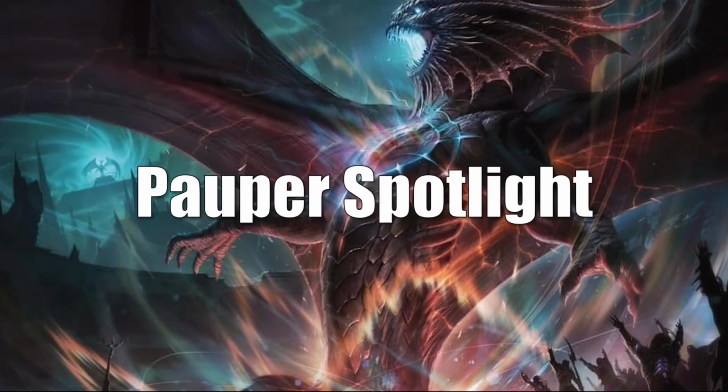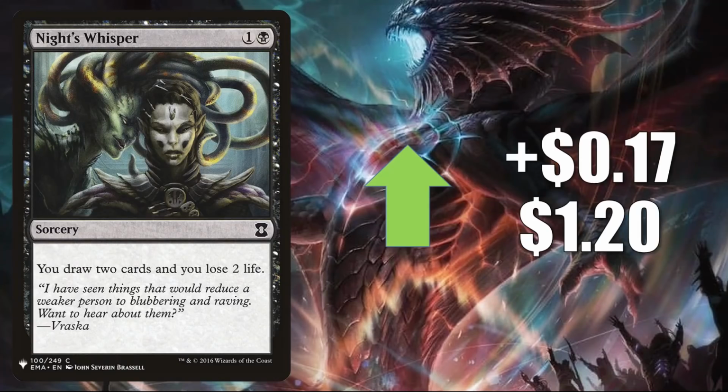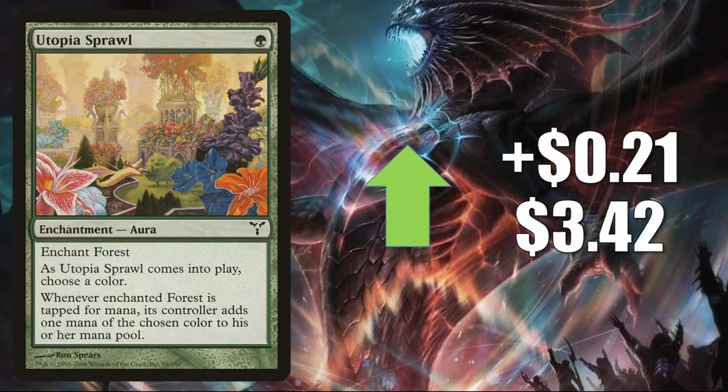Alright, onto the Pauper Spotlight, a few cards here. We have Knight's Whisper, this is the one from Eternal Masters. It goes up 17 cents this week to 1.20. And you're going to find this one in mono black control builds in Pauper. Utopia Sprawl from Dissension goes up 21 cents to 3.42. And this one's in hexproof decks. It sees some modern play and a fair amount of commander play too though.